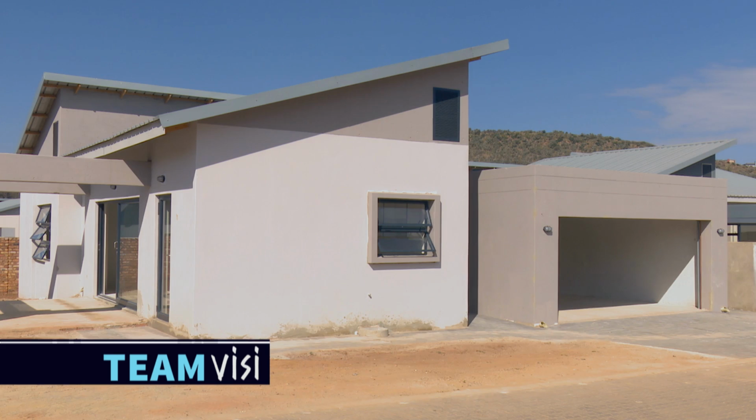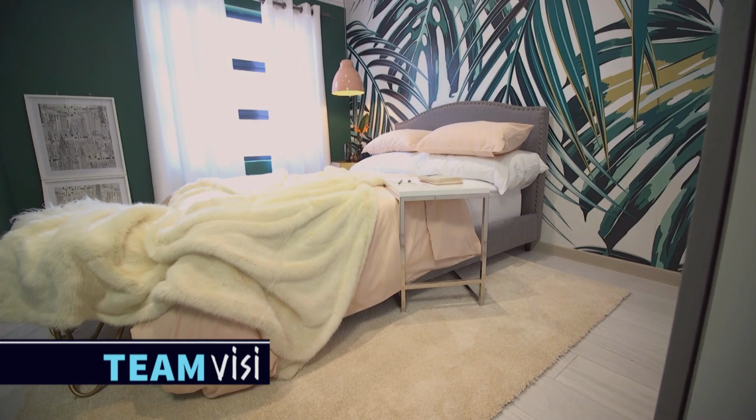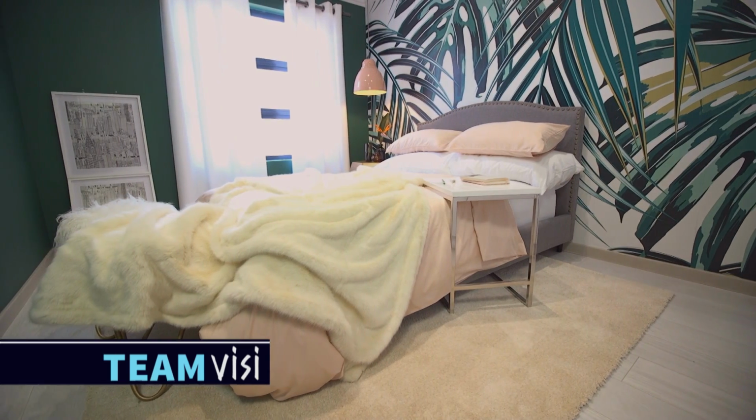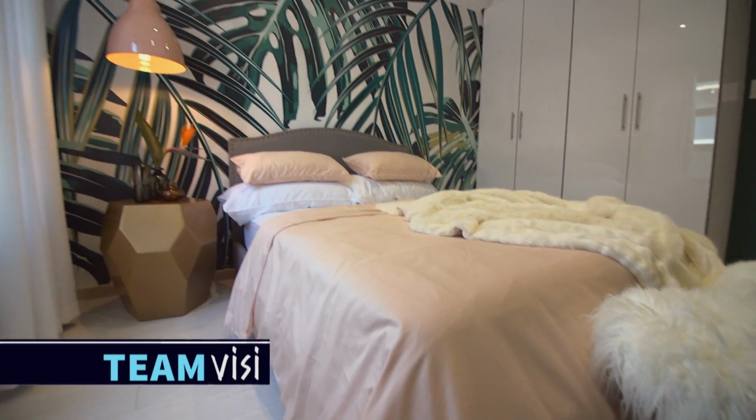First up, it's Team VC's guest bedroom. To help maintain a cohesive look throughout their home, Team VC had designed their guest bedroom for a fictional client, which informed the look and feel of the final space.